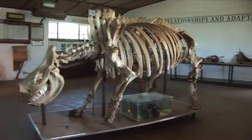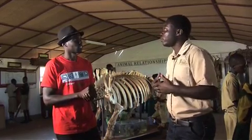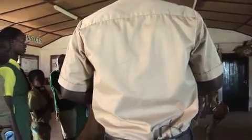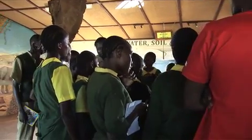Okay. The rhinos as well. People kill the rhinos because of their horns, and that has led to a serious decline in their population. This particular rhino here was killed in December 2013 by some poachers, and the poachers took the horns away.